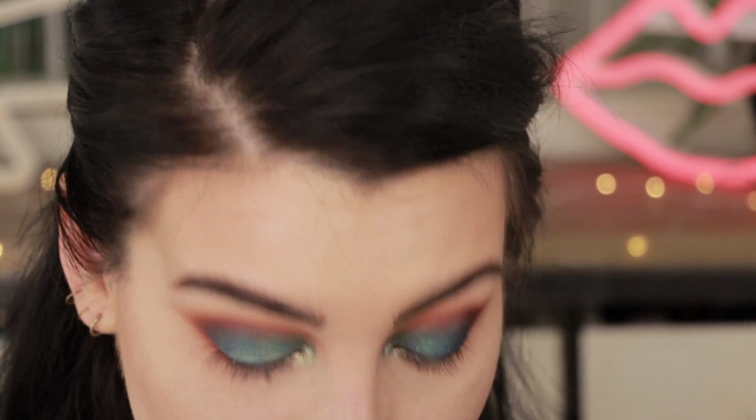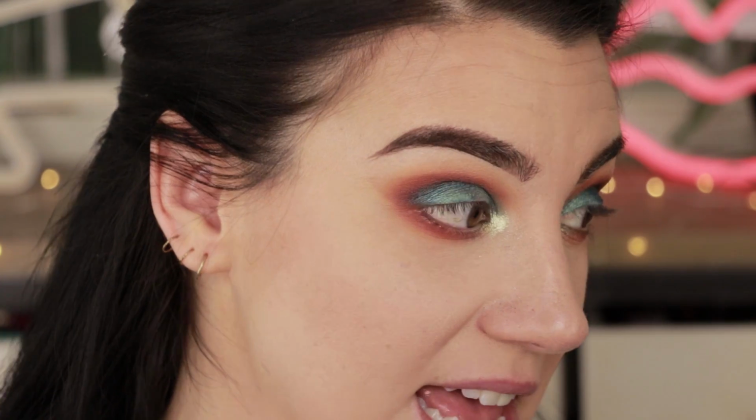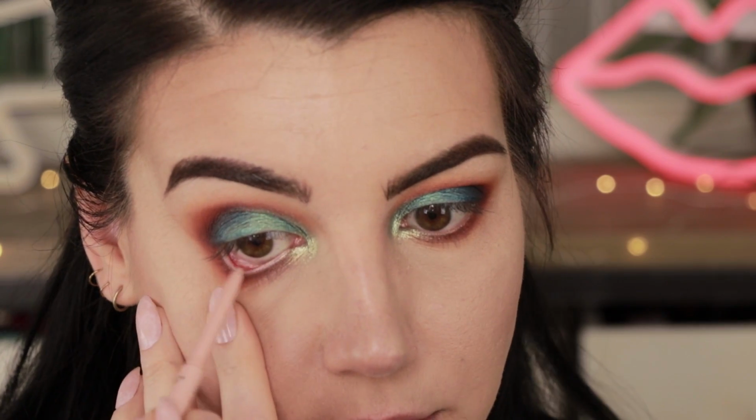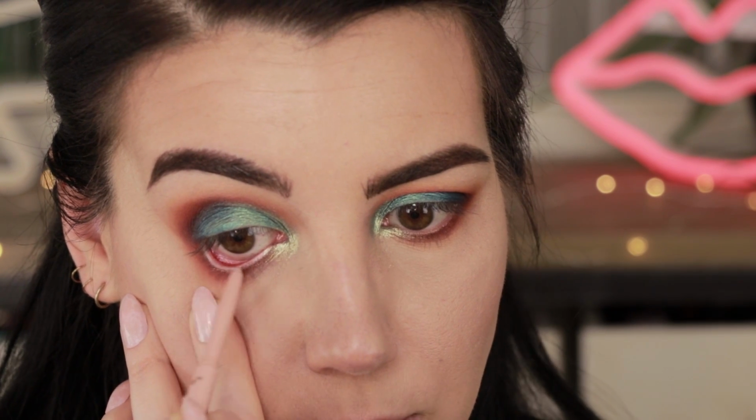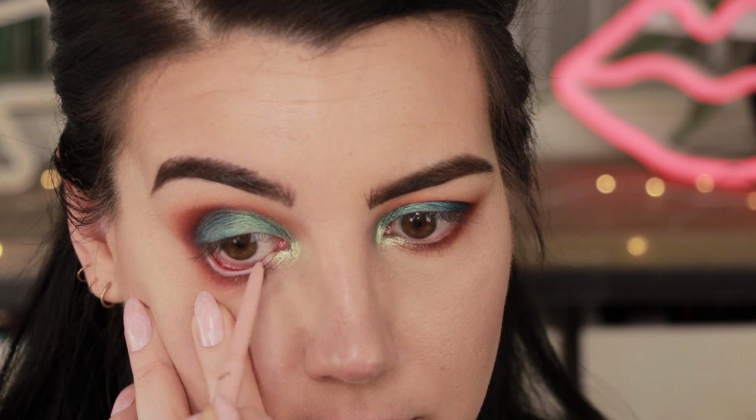I don't like this pencil, so I tried it, and I'm gonna make an executive decision here. I'm not using it. I'm gonna go grab my Tarte highlighter pencil for my waterline. I literally was rubbing it in my waterline and nothing's happening. So scratch that. All right, I just threw some mascara on the eyes to prep us for some false lashes.